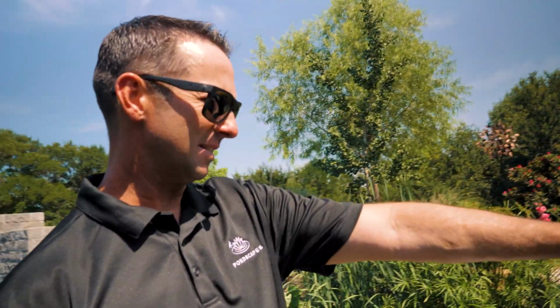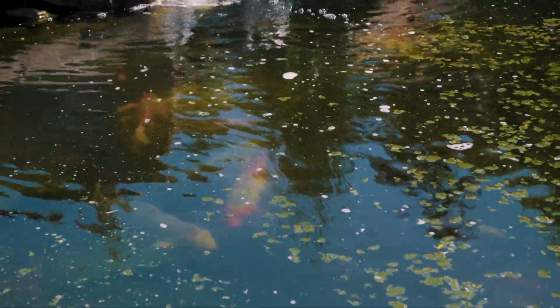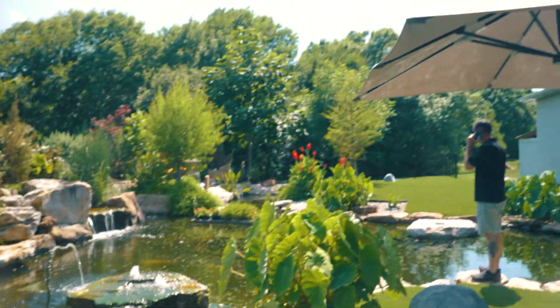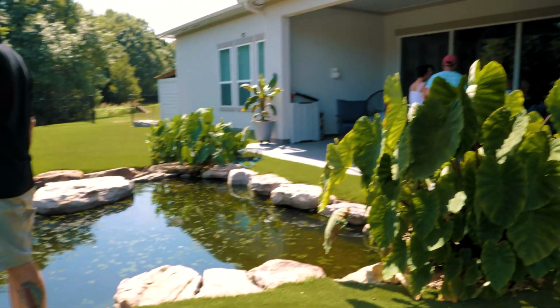Look how big that fish is. I don't know if you can see that, but that is a monster down there. He's 3+ feet, and there's a bunch of them in there. This is a pretty big pond for this backyard. So from this end all the way to that end, I bet that's 60 feet across. Comes right up against the back of the house. I guess the homeowner has their windows from the kitchen back in here, looking out right over the water.